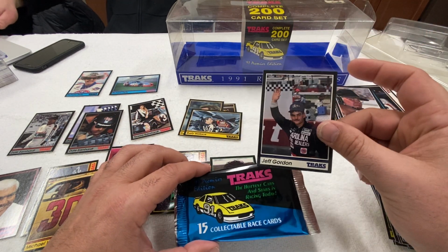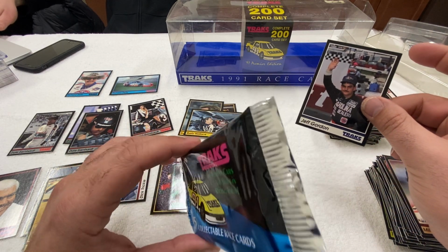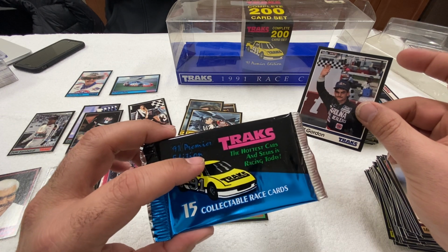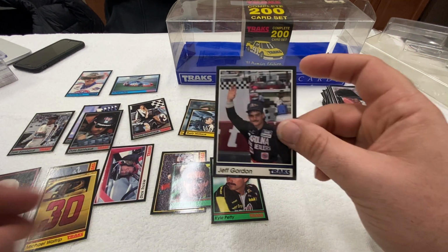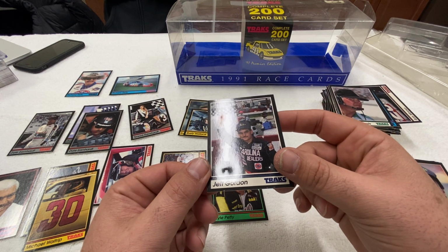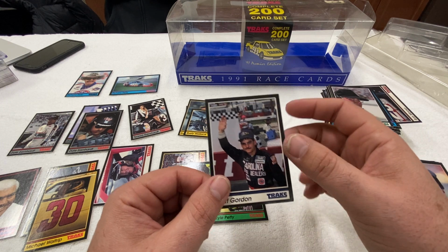Again, really cool just to kind of go through and get a sense of what cards are in here. We haven't actually opened up too many of these packs yet. We're going to do a box break on these this week. But I wanted to do the set first just to get a sense of what's going to be better. And I can almost guarantee that the packs are going to be way, way, way better.